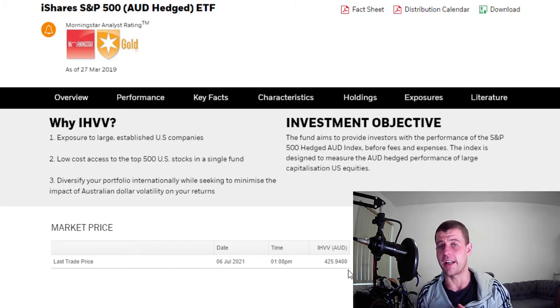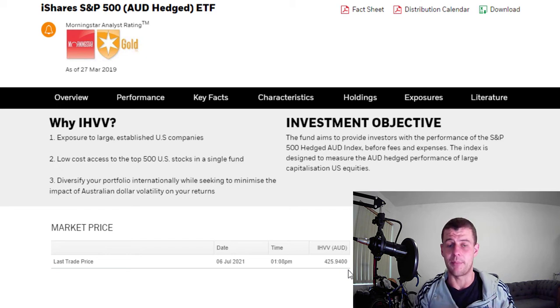If you want to hedge the currency, perhaps hold half of your international exposure in an unhedged variation of that ETF and then half in a hedged variation. So you can ride out some of the volatility of the different markets moving. When the Australian dollar performs very well and the reshuffling of the currency within that portfolio happens and you receive a bigger dividend, you can then reinvest that elsewhere.